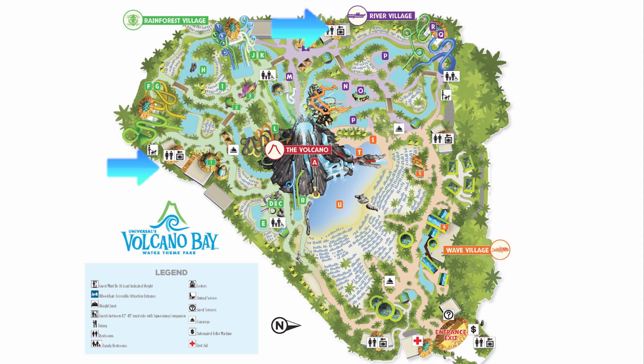Unless you have a really good reason and you're sitting right by the lockers in the front, head to some of the locker stations in the back of the park, where you're often going to find availability, and also they're not going to be as crowded and as hectic. You also are going to use your TAPU to rent the lockers and to open and close those.